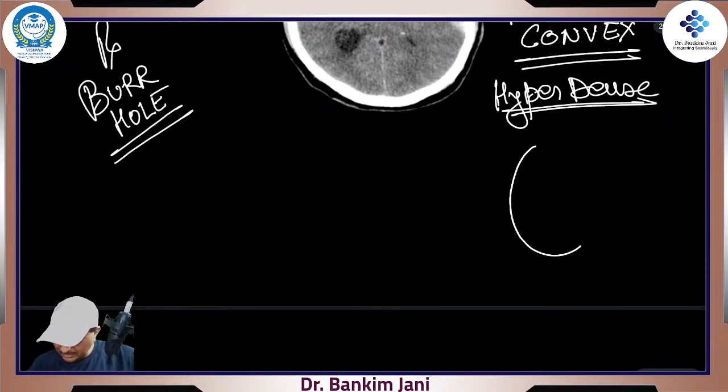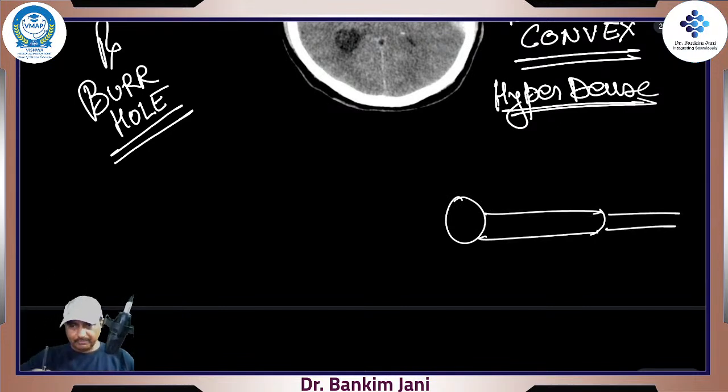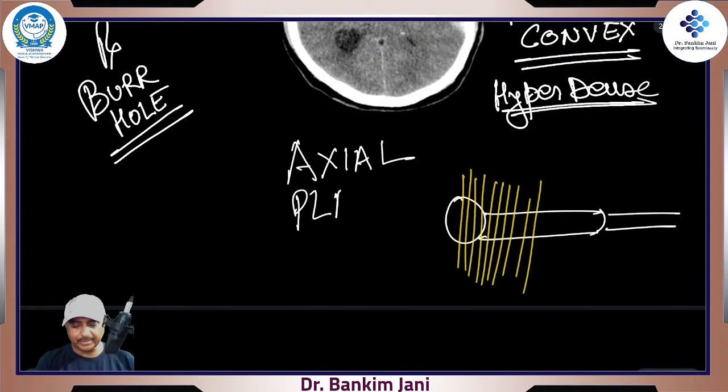Say when this is the head, right? This is the head. And when the patient is lying, this is the patient, right? And when we are taking the slices, when the slices are like this, right? This is what is called the axial plane. This is called the axial plane.